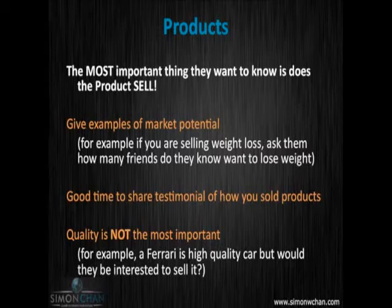By the way, this is also a good time, depending on the longer format, to share a testimonial of how you sold the products. For example, my friend Joe was 250 pounds, probably 40 pounds overweight, and he was looking for something. He was using products that didn't work. I said, hey, check out my company. We had a weight loss product where in 5 days people lose 5 pounds, and I recommended it to him. Once he started taking it, he actually lost more than 5, about 7 pounds. He loved the product, and now he's using it every week. It's part of his daily routine.